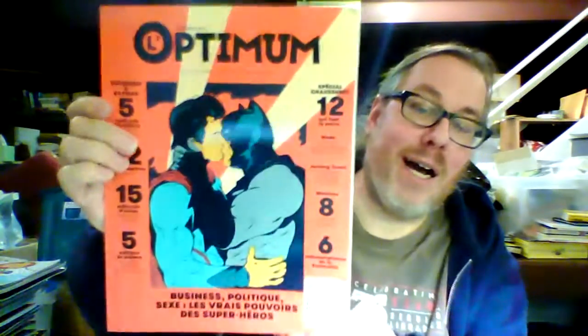Sergio Aragonés presents a mad look at man caves. No, I won't share it with you because you should find your own copy. Then we have, this looks intriguing, Le Magazine de l'Optimum. Business, politique, sexe, le vrai pouvoir des super-héros. $12, American.